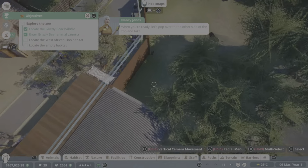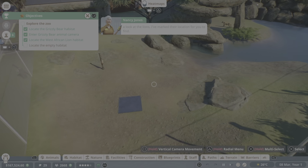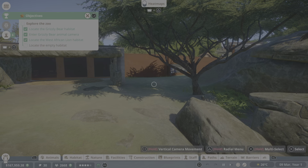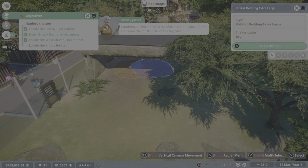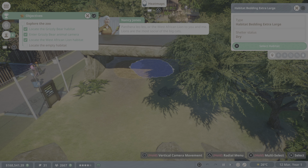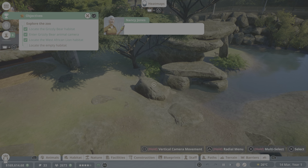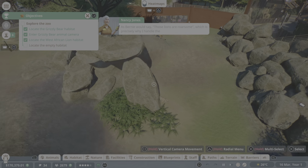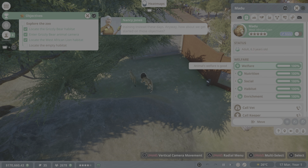Okay, when you're ready, let's pop over to the other side of the zoo and take a look at the lions. I've marked their location for you to find. Panthera leo, or the West African lion to you and me. Lions are the most social of the big cats, and there can be as many as 40 lions in a pride, although prides of that size are pretty rare. As Bernie would say, those lions are awesome, which is precisely why I handle the training instead these days. Anyway, how about we get started on those objectives?